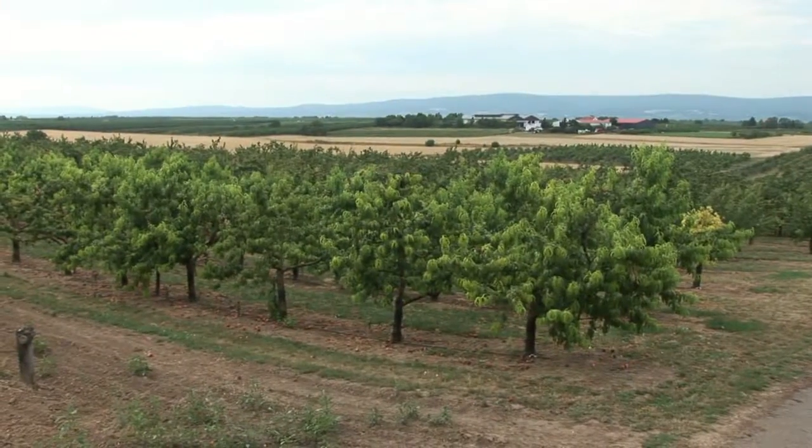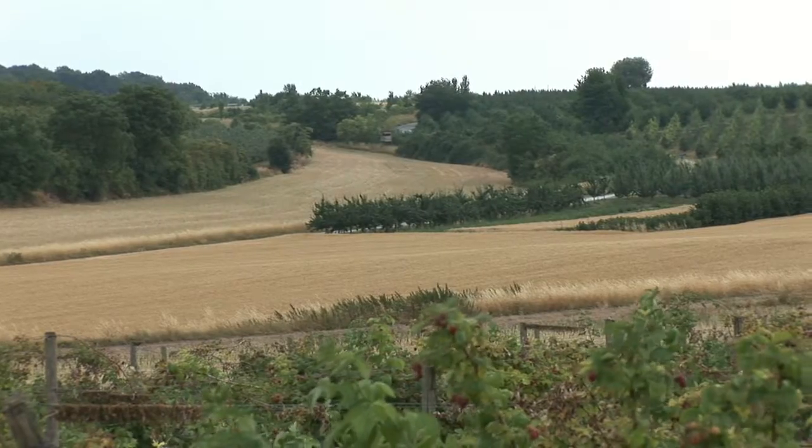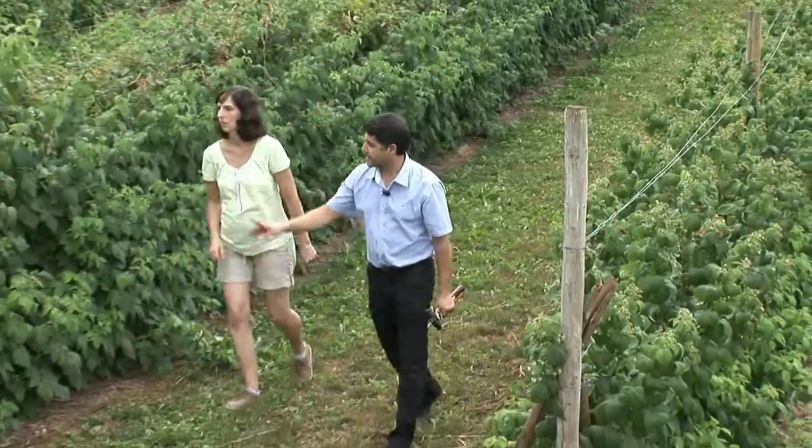The fruit-growing area in Mainz-Finthen in the Rhine Valley. Small-scale field plan, lots of parcels, lots of owners, all with the same problem.